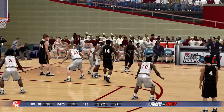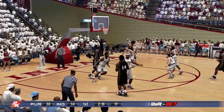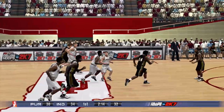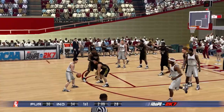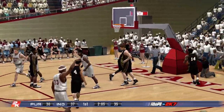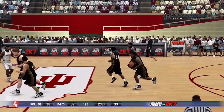Right corner. Number 14 misses the long one. Number 10 dumps it off. Gets it outside. Number 33. It falls. Number 14 inbounds the ball.